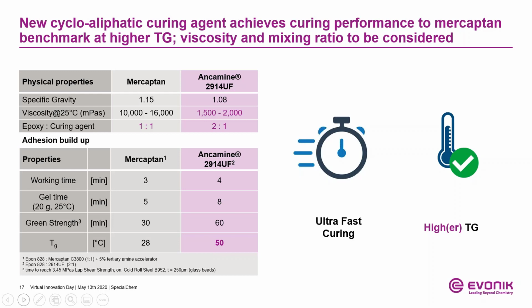If we look to the TG level, we can see that there is a benefit compared to Mercaptan. So we more or less achieve twice as high a TG as with the reference formulation that we set up with Mercaptan. Of course, mentioning here that this is not supposed to be a real adhesive that we tested here, but at least it gives you an impression of what our curing agent can do in a formulation with an epoxy resin.